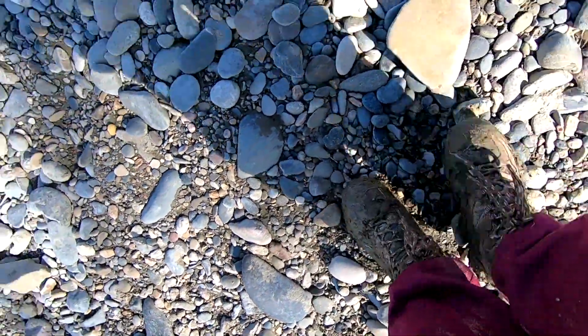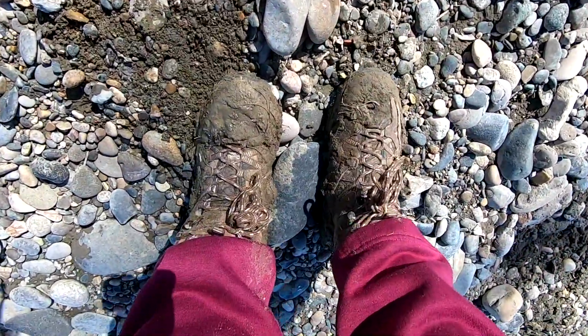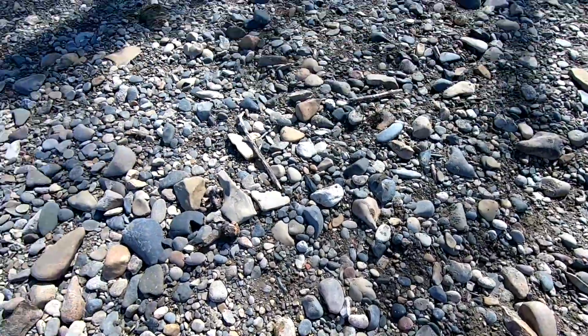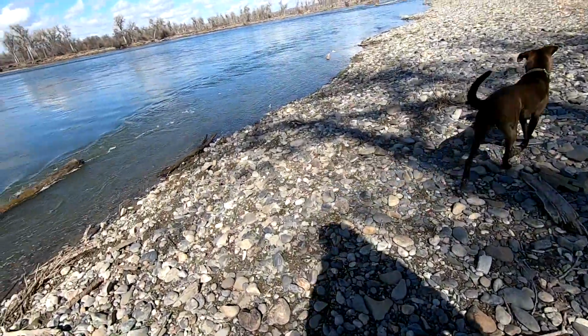My feet are very dirty. Here, let's get them in the sun so you can see them. Feet are very dirty. I may wash them in the river before I go, because I don't really want to track mud all over the car.